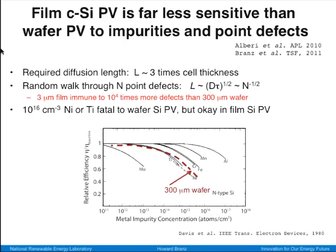So we're at 10 to the 16th per cubic centimeter of nickel or tungsten or titanium. That's this red line. This is the famous work by Westinghouse from a long time ago. They're looking at the solar cell efficiency falling as you put impurities in, and when they get up to 10 to the 13th, 10 to the 14th metallic impurities, they're in trouble with nickel or titanium. Well, if you make it 3 microns thick, there's no problem even at 10 to the 16th or 10 to the 17th. So even though we have tungsten in our samples at, say, 10 to the 14th or maybe 10 to the 15th, we don't think that's a limiting factor at all.